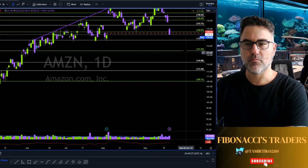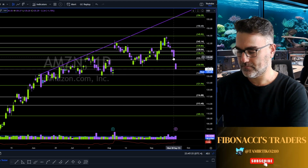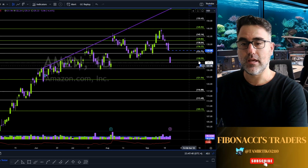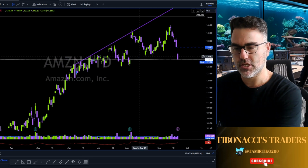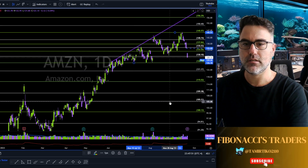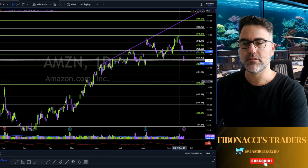Amazon, 4.5% to the downside. This gap is filled. Now we have another gap to the upside. Once you see a gap, you need to embrace that with high probability it will get filled. Now 126 is next. Let's check Fibonacci below 126, where Amazon might be heading next. Below 126, we're heading towards 121, and we have all the levels to the downside.